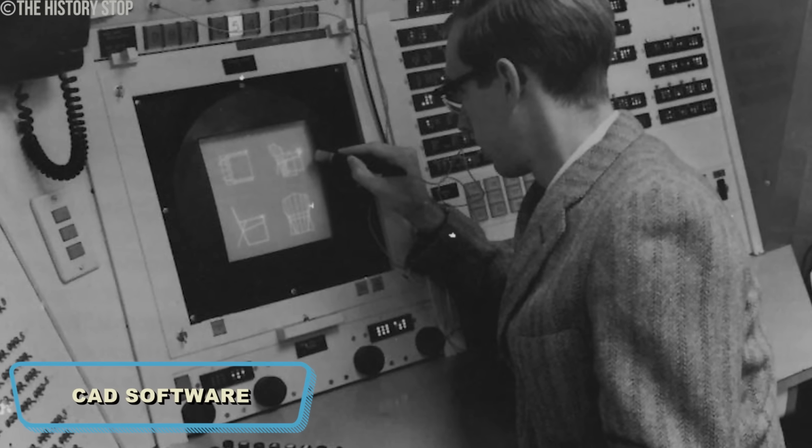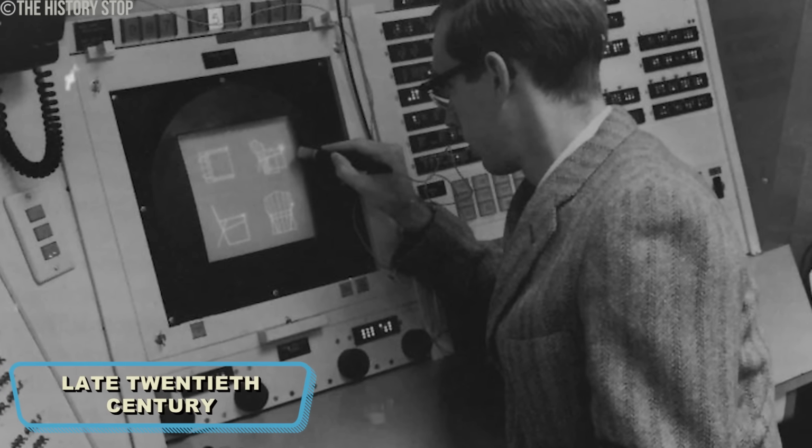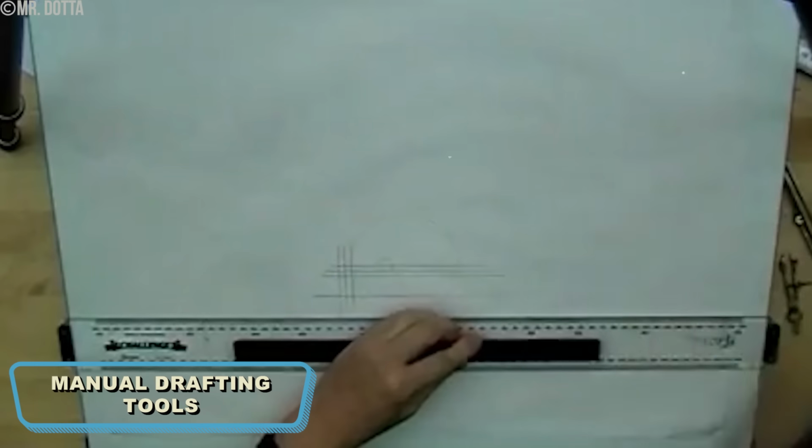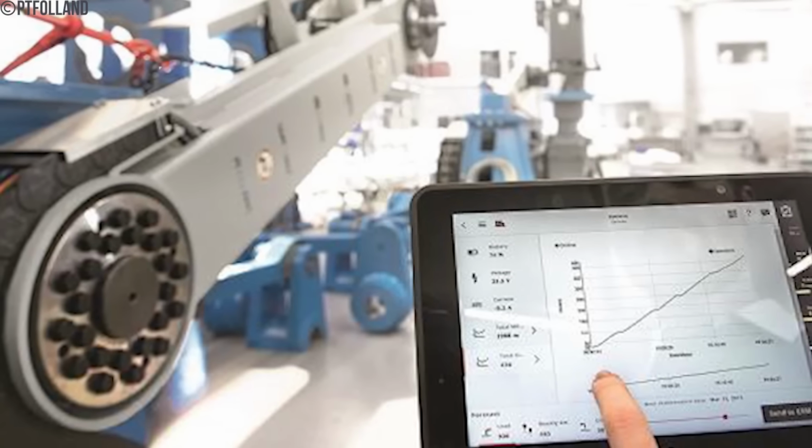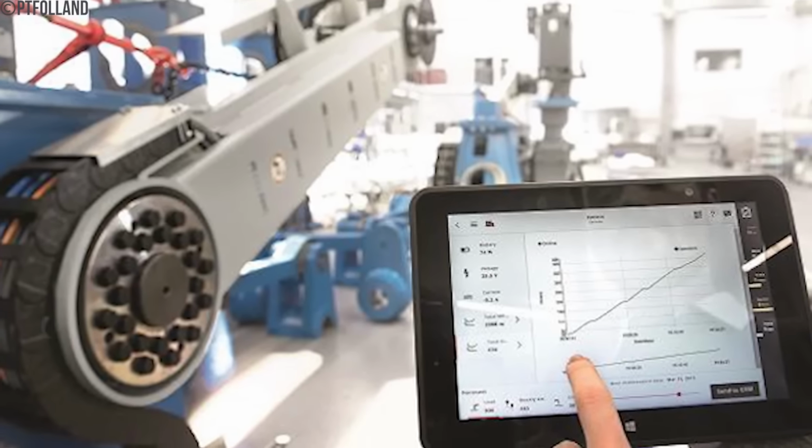However, as CAD software became widespread in the late 20th century, manual drafting tools slowly faded into history, with most engineers now relying on digital technology to bring their ideas to life.